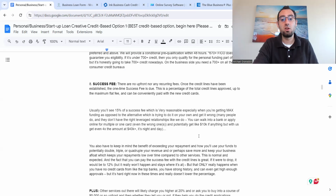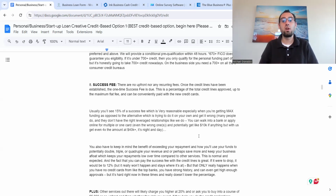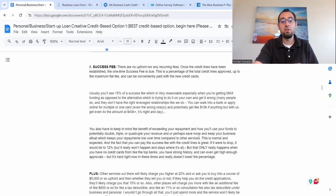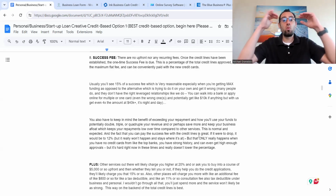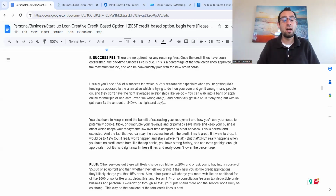So usually you'll see this: there are no upfront or recurring fees. Once the credit lines have been established, the personal loan and all that, a one-time success fee is due. This is a percentage of the total credit lines approved, and the personal loan up to the maximum flat fee, and can be conveniently paid with the new cards. Usually you'll see a 15% success fee out there. If you've heard of 10%, 9.9%, that comes and goes from time to time. Are you getting the best that you can, the best exposure to this? And with everything only going up higher, you also have to question, if you're getting it a lot lower, what kind of service are you getting?